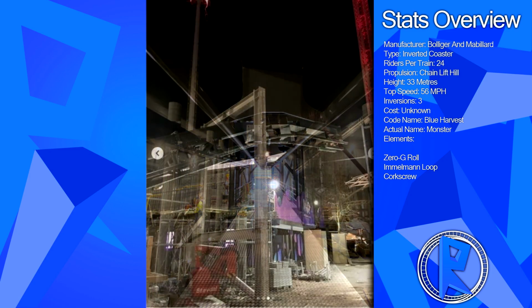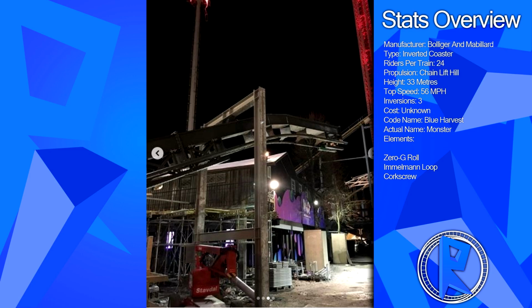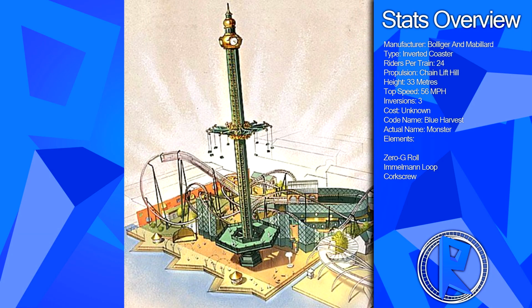This actually isn't the first time Gröna Lund have wanted to build a B&M inverted coaster either. Way back in 2008, they actually planned to construct a very similar ride. Unfortunately, this never went ahead, and it's actually difficult now to find plans for the original ride online, but we do know that they were definitely planning on building an inverted B&M coaster previously.